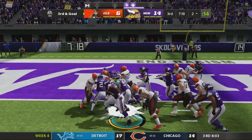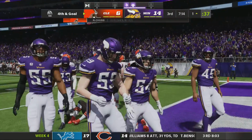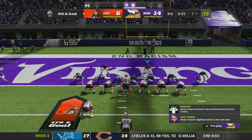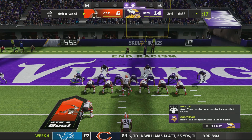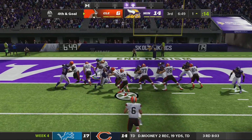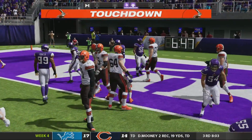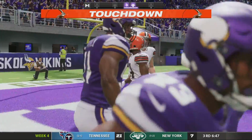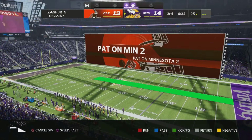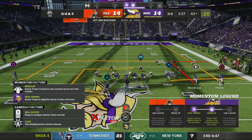And that goes to the running back. Does not get in the end zone. They're going to go for this. Fourth and goal from the one. Mayfield hands off to the running back. He's in for the touchdown. And they went for two and got it. We're tied at 14, guys.